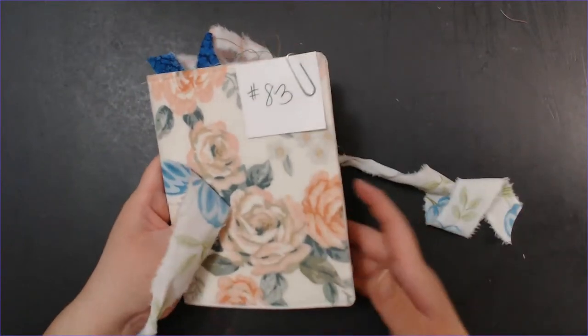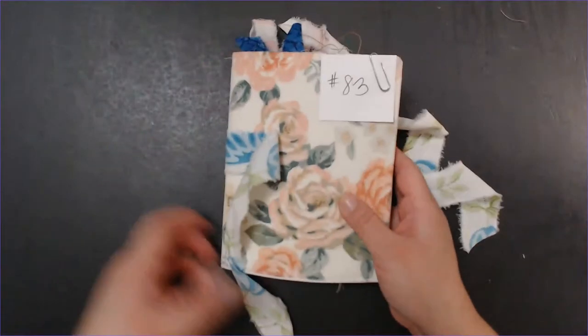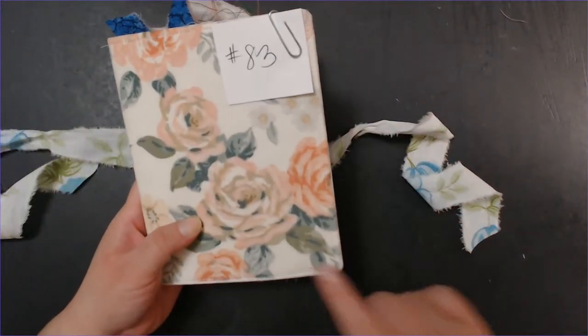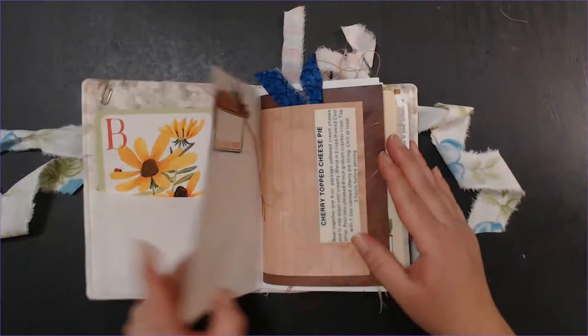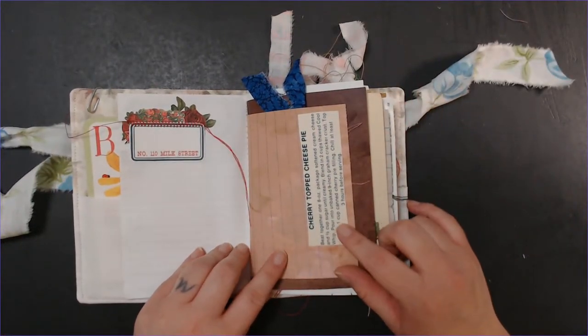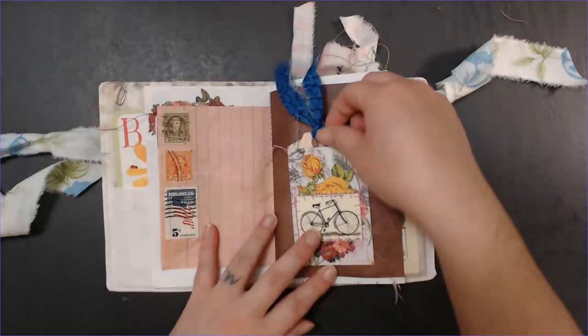The covers are amateur, okay? I didn't perfect it yet. Obviously, it's all put together, but you'll see some of the seams here, not the straightest. But you know what? It functions, and other than that, I think I did a really good job on it. This was really cute. I'm really enjoying some of these recipe cutouts. They're just a lot of fun to stick on a page.